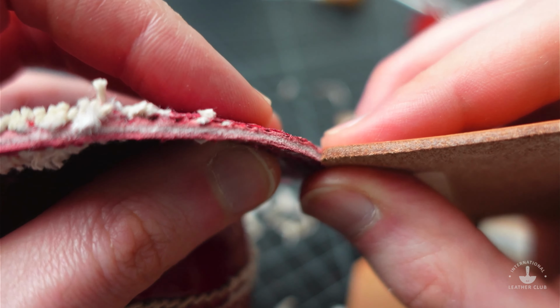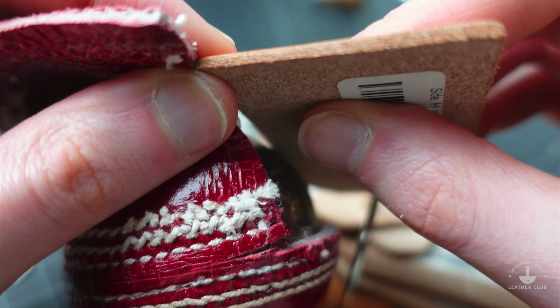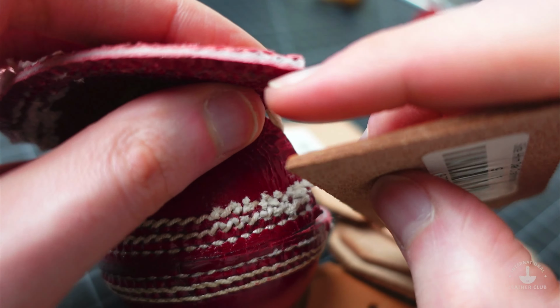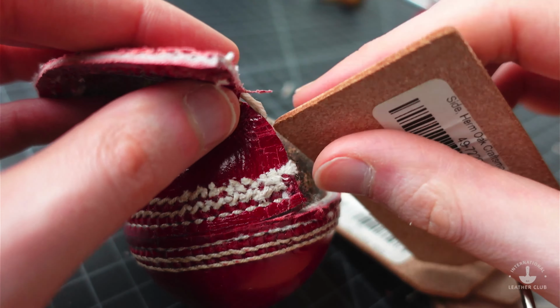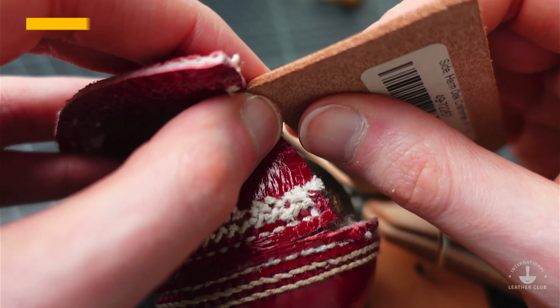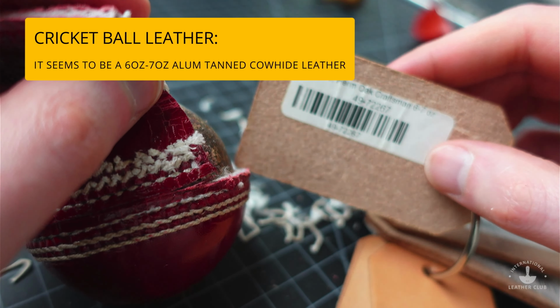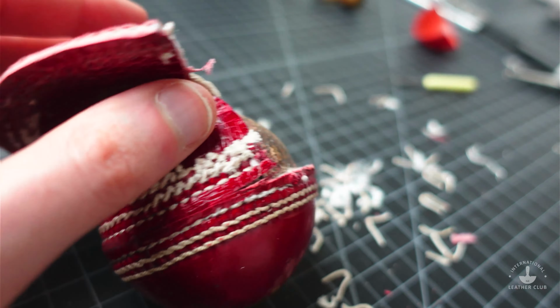You know what, from feeling it, I'm going to say probably around a 6 to 7 ounce leather is used for the cricket ball. Just kind of looking at it, feeling it. It's tricky to measure because this end edge is beveled and it has had the stitching in it, so it's going to make it wider. But just feeling the two materials next to each other, it feels about 6 to 7 ounce weight that's used.